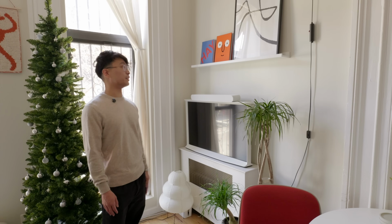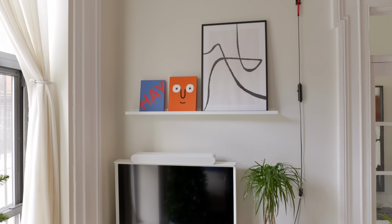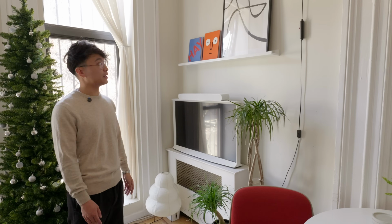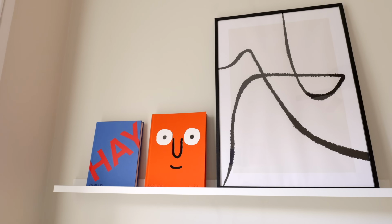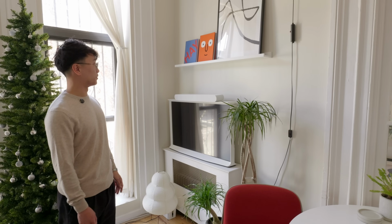And on top of the TV, we have a shelf where we're displaying some books and art. I got an art piece from Facebook Marketplace secondhand. It's more of an abstract line painting. Next to that, we have a couple of design books. One artist we really like is Jean Jullien, and we also have a design book from Hey.